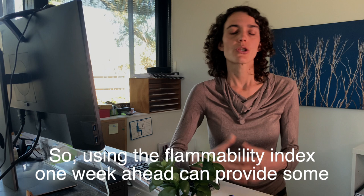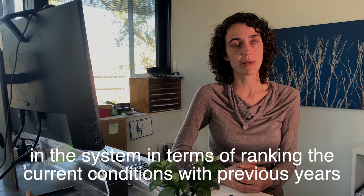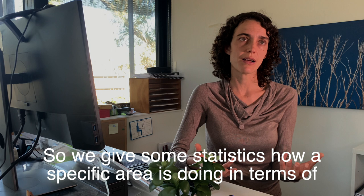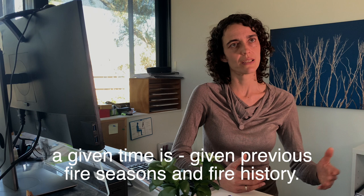So using the flammability index 1 week ahead can provide some useful information for fire managers to have some time to do some planning. But it is also very important to have a look at some information we provide in the system in terms of ranking the current conditions with previous years. So we give some statistics about how a specific area is doing in terms of moisture condition in comparison with the long time series of fuel moisture content conditions. And that again can give you an indication of how better or how worse a given time is given previous fire seasons and fire history.